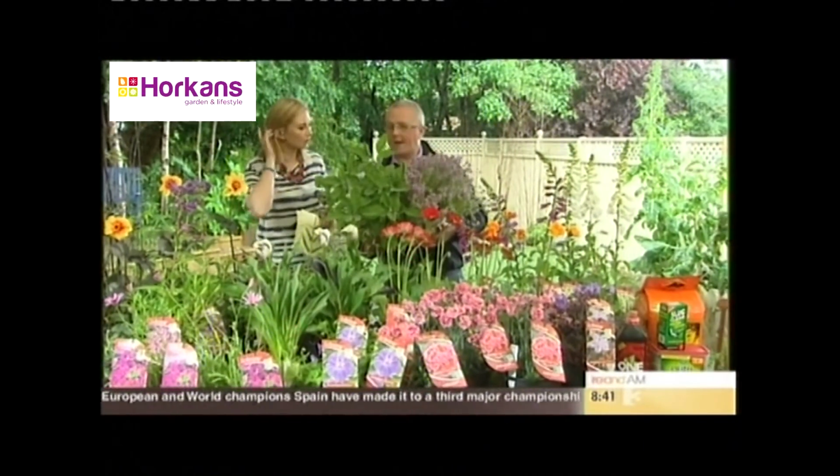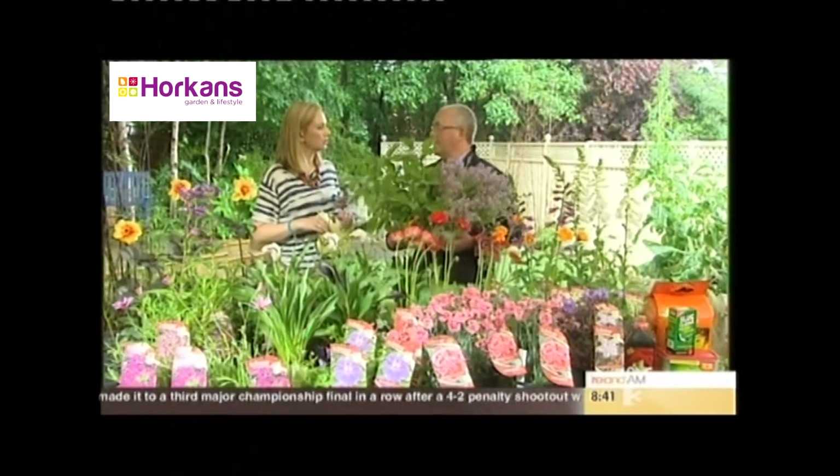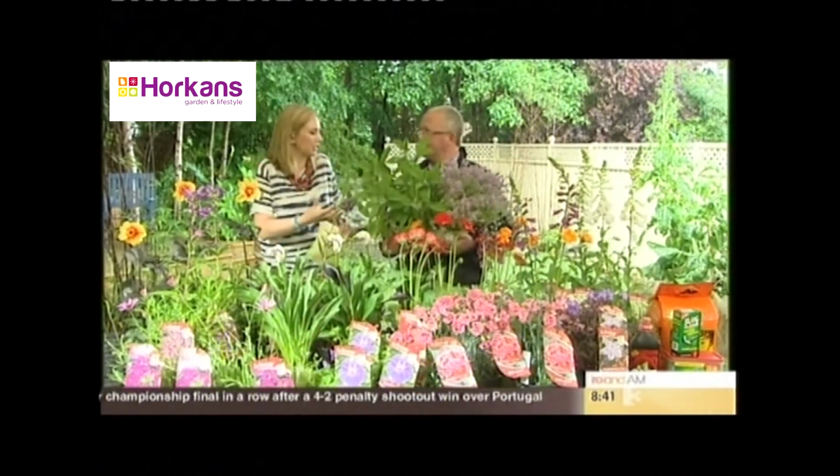Well, I brought a couple of the popular ones. Thyme, which is here in flower, sage, rosemary, lavender, oregano, basil, chives. There's so many, and the aromas are gorgeous. They're beautiful, aren't they? Have those in the kitchen. They're really nice.